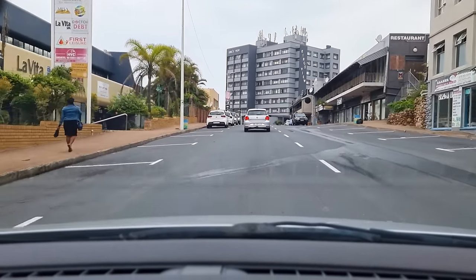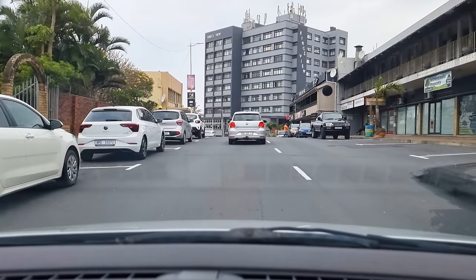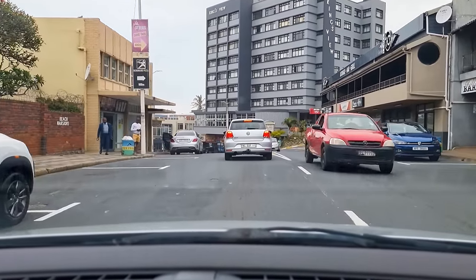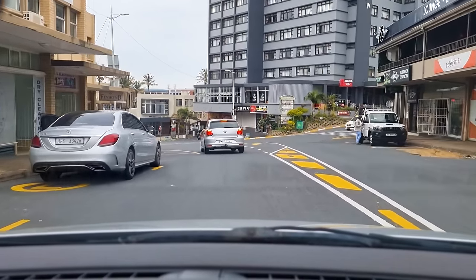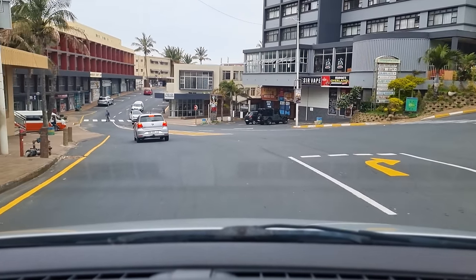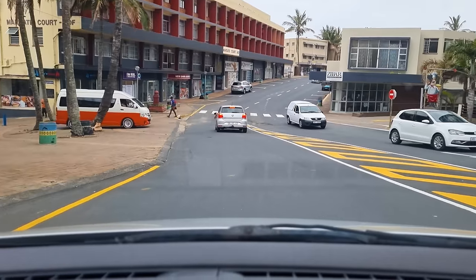La Vita to the left, and there's King's View. I'm not sure if it's a hotel or people stay there, like it's apartments where people pay rent and they live there, not just holiday people. Lily's Bread Bin. Margate Court.